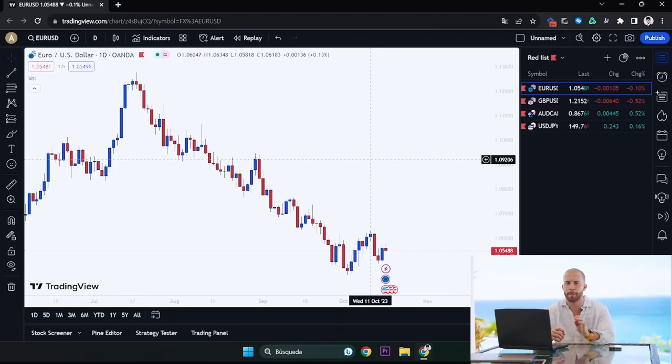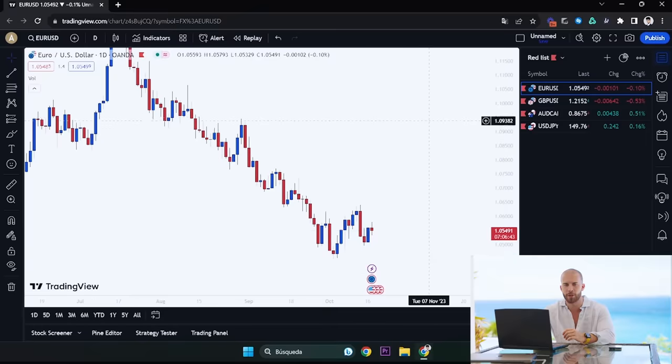Basically, what you're doing is betting that price is going to go up, or betting that price is going to go down. So if we're looking to buy this market, that means we're betting that the euro is going to get stronger than the US dollar. This is something very key to understand, because it can cause a lot of confusion for beginner traders. And it's very simple. You can identify whether the market is going to go up or down simply by the trend of the market. As of right now, overall, the trend of this market is headed to the downside.